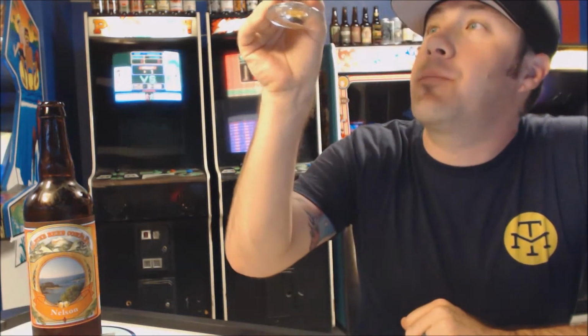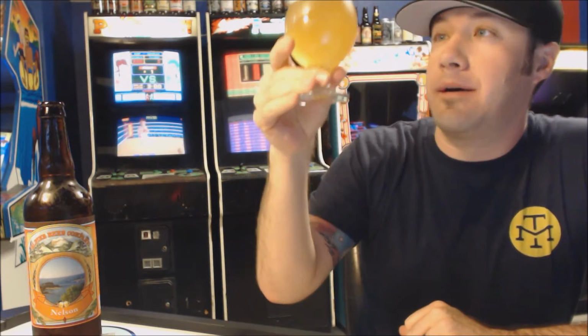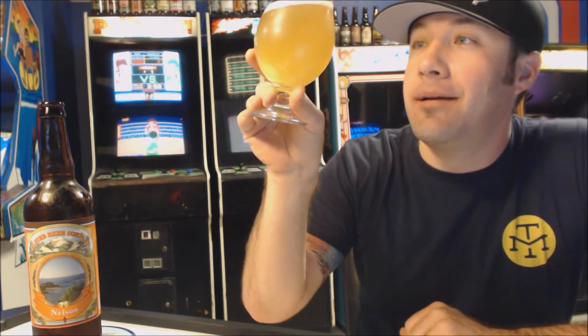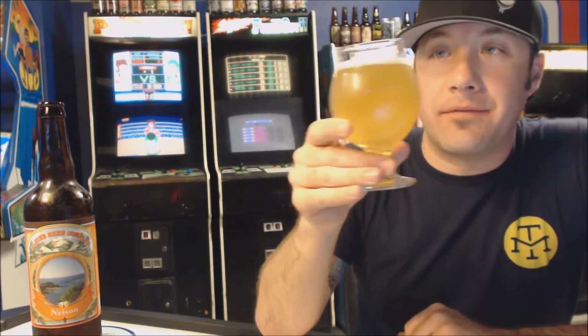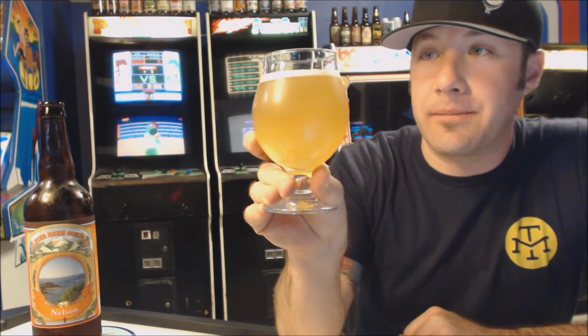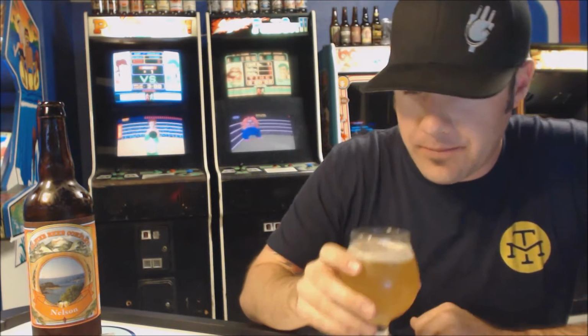So this pours a hazy, light yellow color. Almost looks like a Hefeweizen, which is kind of weird. Didn't pour that too aggressive. Maybe half a finger of bright white head, tiny little bubbles streaming up to the top of the glass. Really tight packed bubbles on the rim of that glass. So let's check out the aroma.